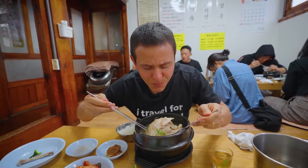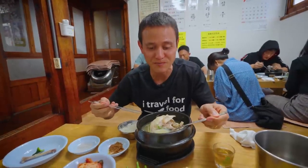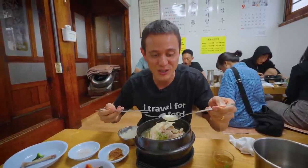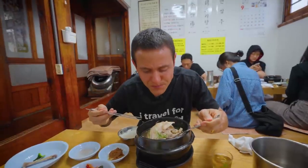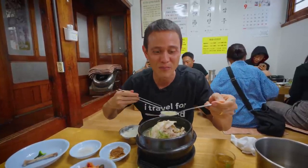Mm. And that broth is just so gentle and calming and soothing. Thick from the skin. Medicinal from those herbs, the ginseng. This is another one of those Korean dishes that just warms you from the inside out. And especially if it's cold, if it's the winter time, it just goes down and internally, you're just warm.